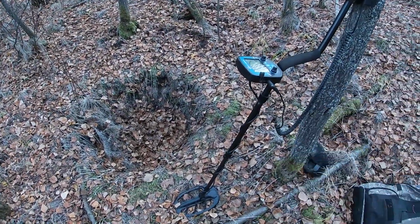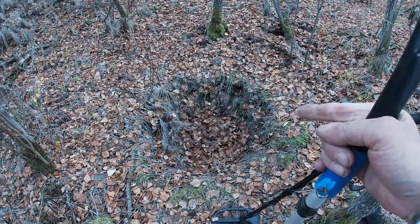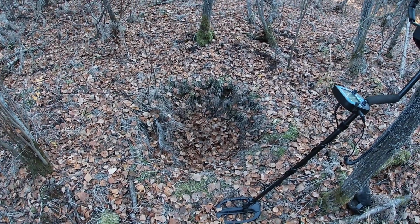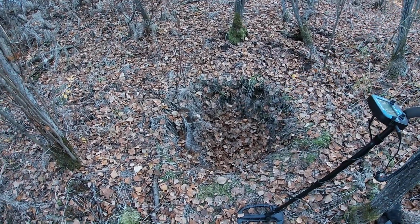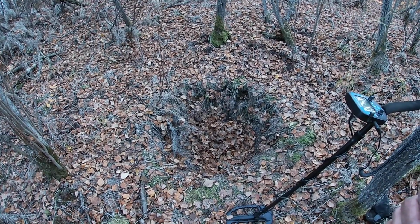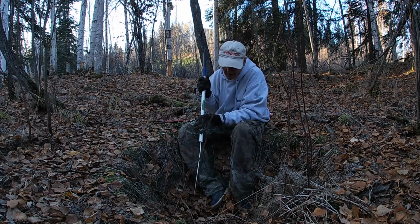Well, I've been metal detecting, but at the same time, I brought my bottle probe, and I found what looks to be some kind of old privy. And of course, I started tapping around probing, and I hit glass in a couple places. So let's see what we can find here. Let's try the first one here.